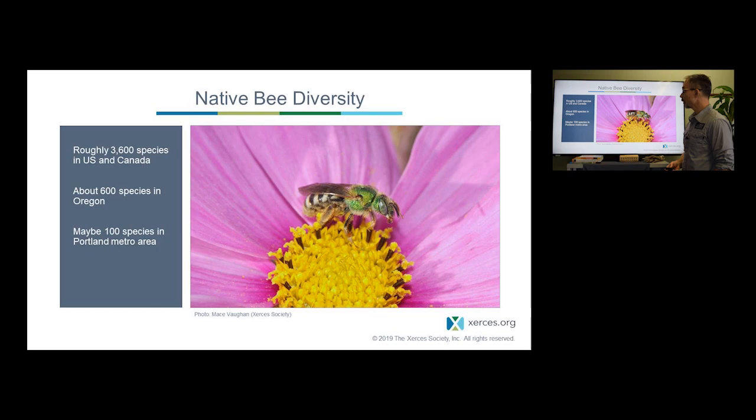So what about our native bees? What about the diversity that's out there? We've got this one European honeybee that so many people know about that is really important, but there are 3,600 species of native bees in the US and Canada. It's a lot of different species. If you look at Oregon, we've got maybe 600 to 800, depending. If you're in the Portland metropolitan area where I am today, maybe there's 100 species. I think even this number is probably a little bit high. I think we're looking at maybe fewer than 100, but let's say about 100 species from Portland down through the Willamette Valley of Oregon. So there's a ton of diversity out there.